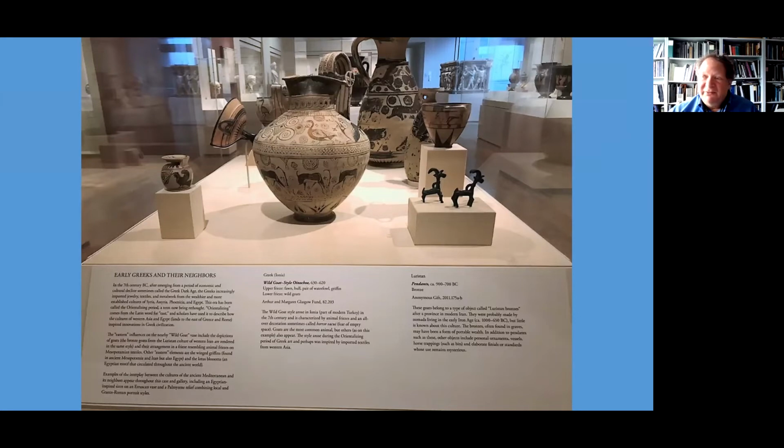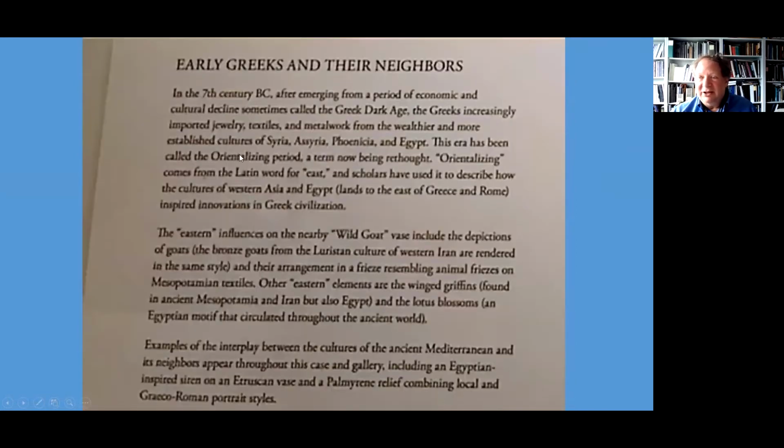And of course, the influence goes back and forth because, as I like to point out to people, referencing a famous poem by John Donne, he wrote, "No man is an island." Also, no culture is an island. Every culture interacts with other cultures and, again, mutual influences. And with these goats, even though the Greeks aren't in direct contact with Loristan, they are with Anatolia. And Anatolian goats look pretty similar to the goats on the vase and reasonably similar to the Loristan goats. So it allows me to talk about early Greeks and their neighbors in the gallery.